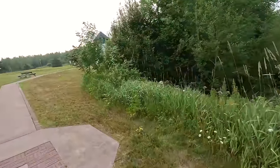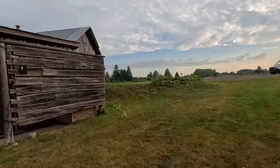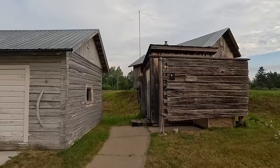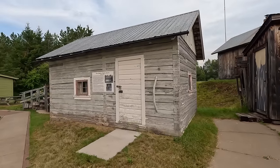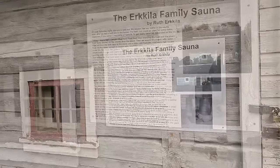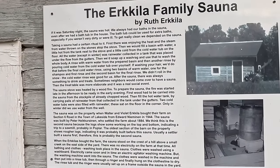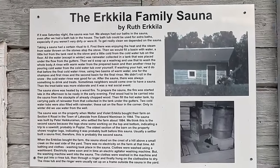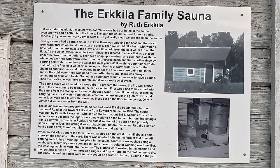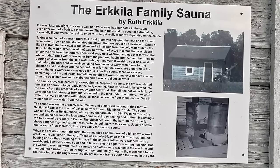Everything nice and green. Ooh, what's this building? See another sign. The family sauna. Huh. There you go. Especially in the winter around here, it's frigid. I'll be darned.